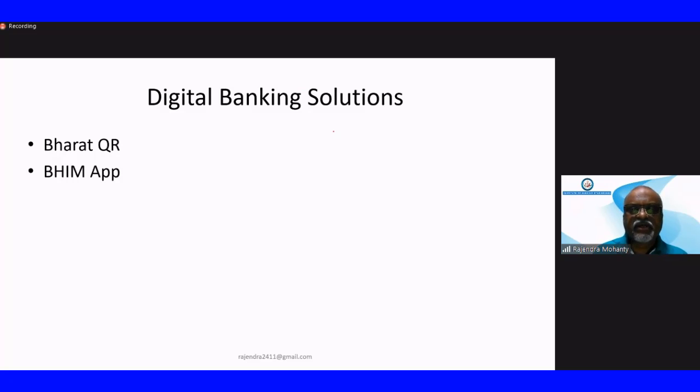So what are the features of this BHIM app? You can send money through a virtual payment address, that is, a UPI ID. You can request money also, that is, collect money by entering the virtual payment ID or UPI ID. And you can scan and pay: the QR code can be scanned and the payment easily made. If you want to check your transactions, you can check the transaction history of the last several transactions you have made.